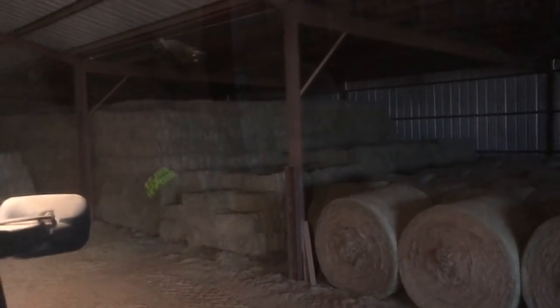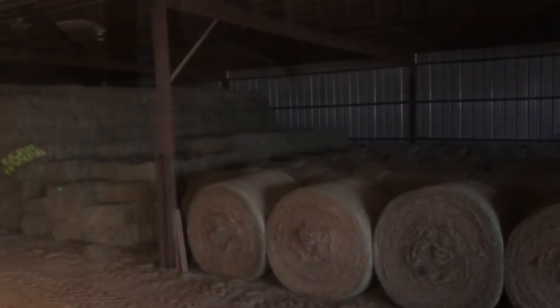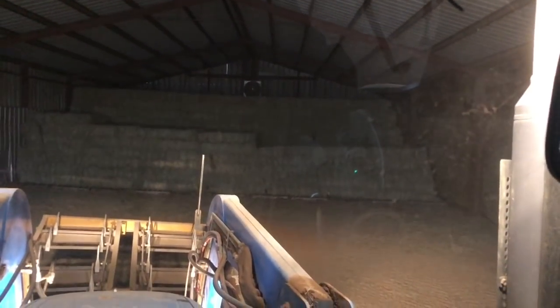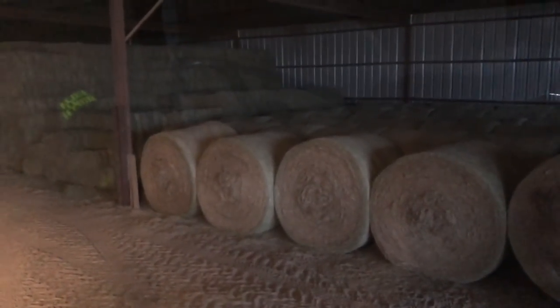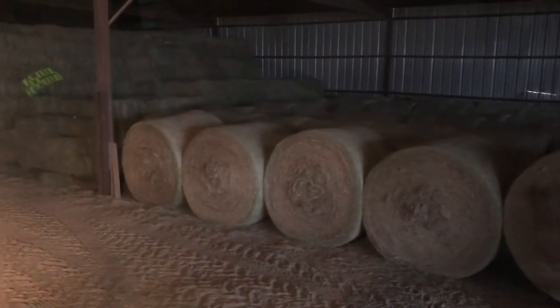So I piled all these rolls in front of my square bales there. I figured by the time I got done with this part, I would be sold. I had sold a lot of these rolls. Well, the squares are going so fast that I'm gonna probably wind up moving all of these over there when the time comes. But that's okay. It's still worth it. I can move them really fast. I move them two at a time.